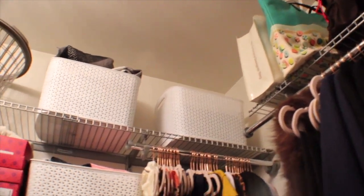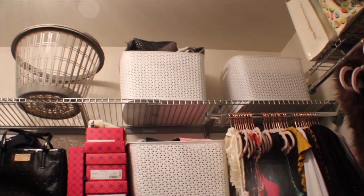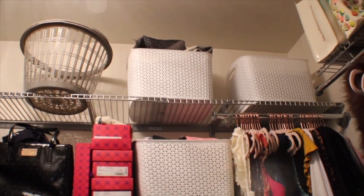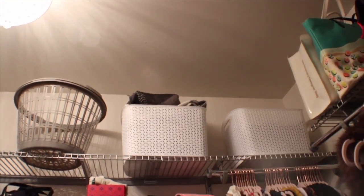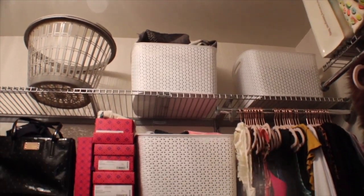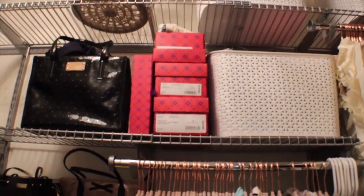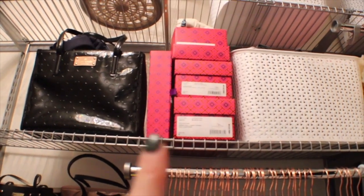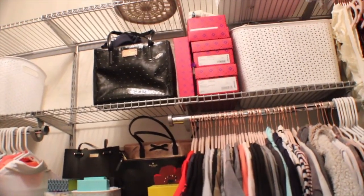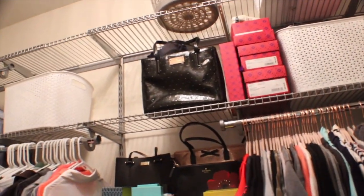I did stick all my flip-flops, like Old Navy flip-flops and stuff, in my other closet. Up here in this little container is all my scarves. I need to take those down and fold them the right way, but it was like 11 o'clock last night and I was over folding things. I do keep all my nicer shoes in their boxes, just because I want to keep them non-dusty, because I'm not going to wear them all the time, since most of them are sandals.